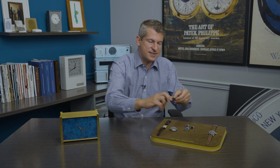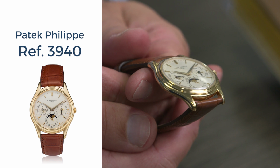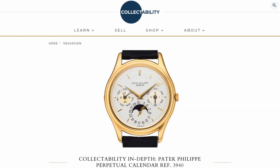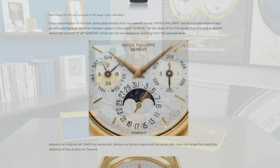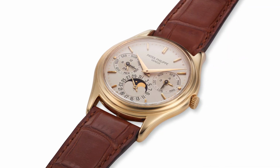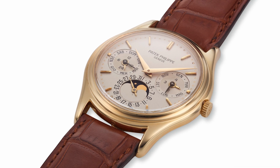Now, from that same era, a bit later, it's from the late 1980s, we have a Patek Philippe reference 3940, a reference that you can read more about on our site and our in-depth coverage of this reference. I still think these are undervalued as a whole. It's a perpetual calendar that you can wear comfortably at a price point that I still think is on an upward trend. And what makes this particular piece so exciting, it's in Italian.